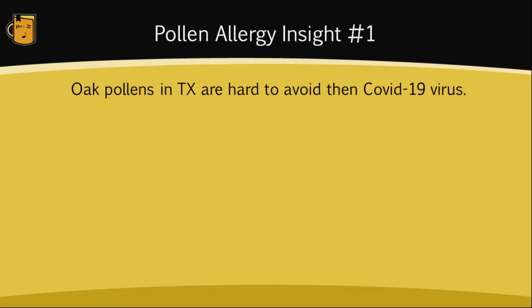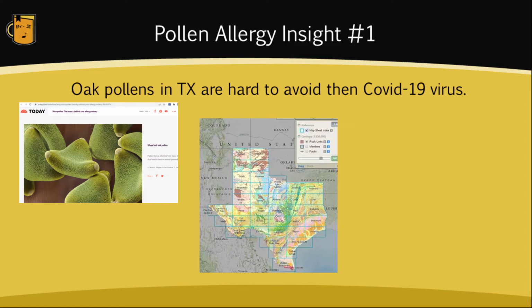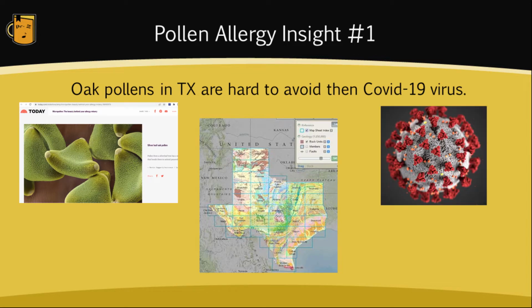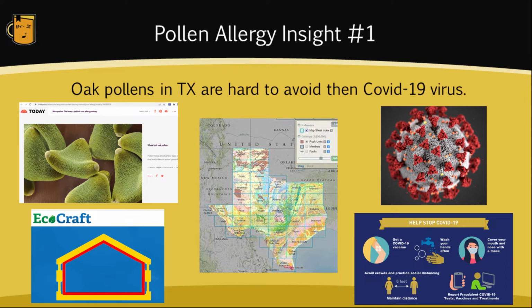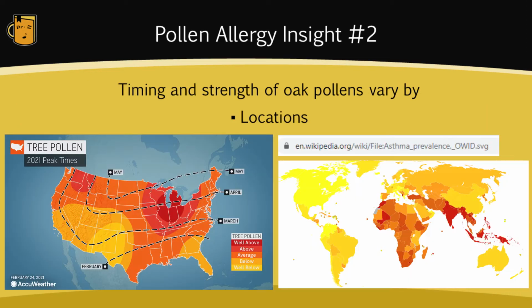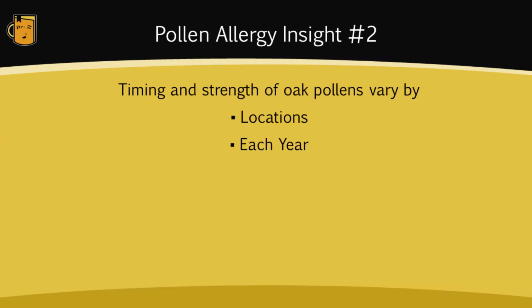Insight number 1. Oak pollens in Texas are harder to avoid than COVID-19 viruses. You can avoid COVID by social distance, etc. You can't avoid oak pollens unless you have an airtight home to stay inside throughout the whole season, which I don't. Number 2. Timing and strength of oak pollens not only vary by locations, but may vary each year in the same location.